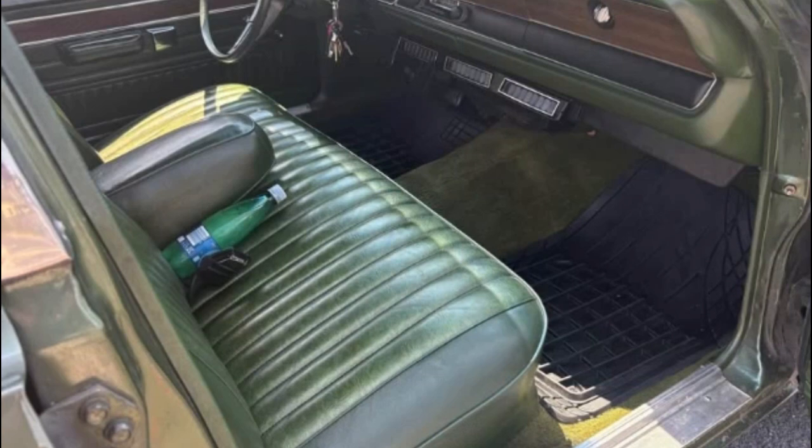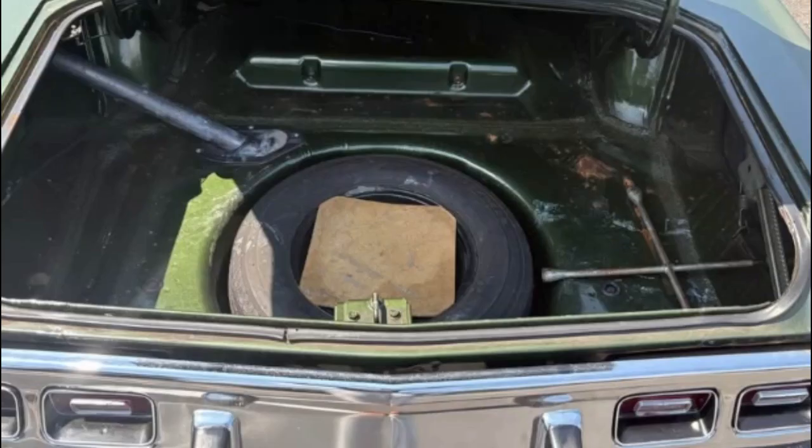For anyone looking for an affordable entry point into classic Mopar ownership, this 1973 Dodge Dart represents a solid opportunity. With its dependable Slant 6, well-sorted mechanicals, and ice-cold AC, it's ready to be enjoyed right away while leaving room for the next owner to add their personal touches over time.